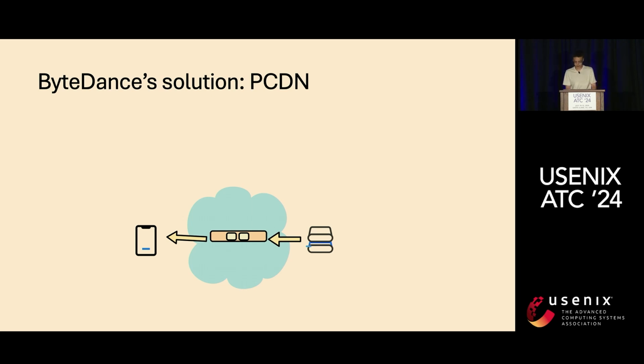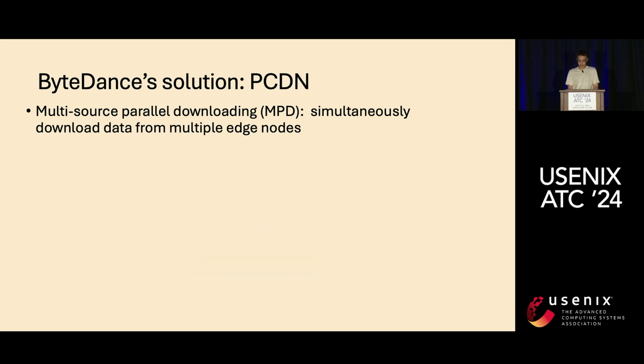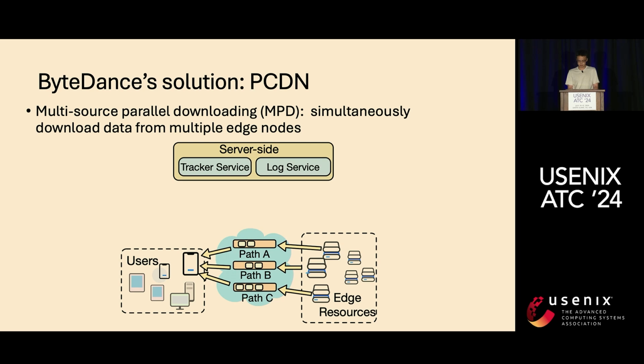To leverage the potential and overcome their disadvantages, ByteDance has developed a customized edge-based delivery system called PCDN. The core idea of PCDN is to use multi-source parallel downloading. That is, unlike CDN, which serves users with only one server, the user in PCDN will simultaneously download data from multiple edge nodes. In detail, PCDN is composed of both server-side and client-side. We also present the typical workflow.